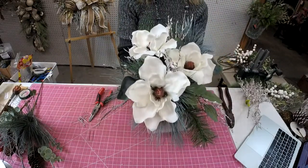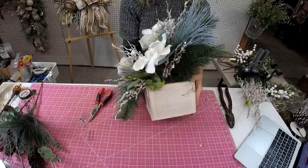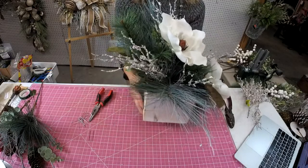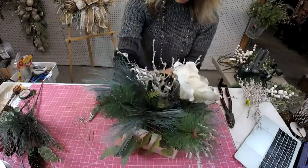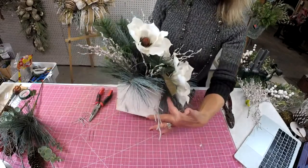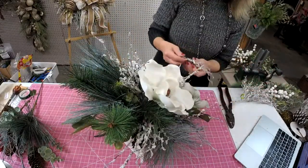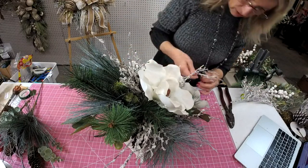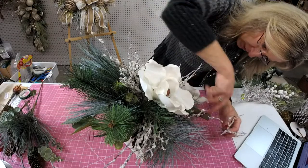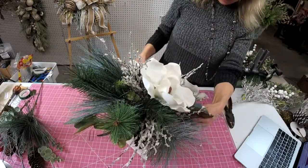All right, so that's what we have so far. We're not done. Not done. I still feel like I want to put a little piece down here of the twigs. This might be one that I'm going to have to pin in place. I'm pretty sure it is. Yes.